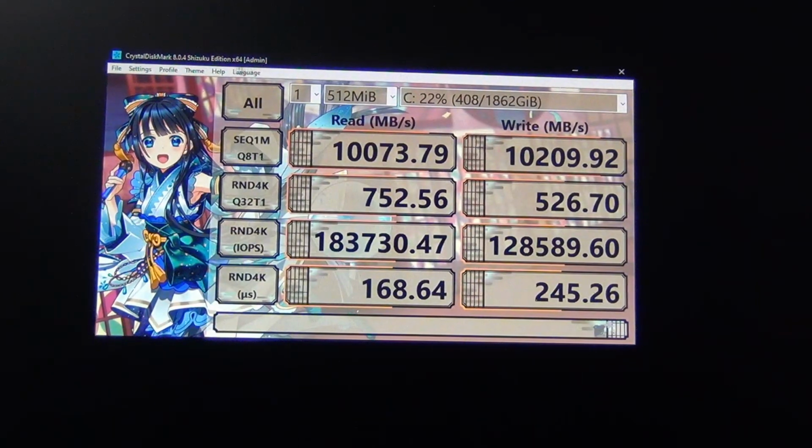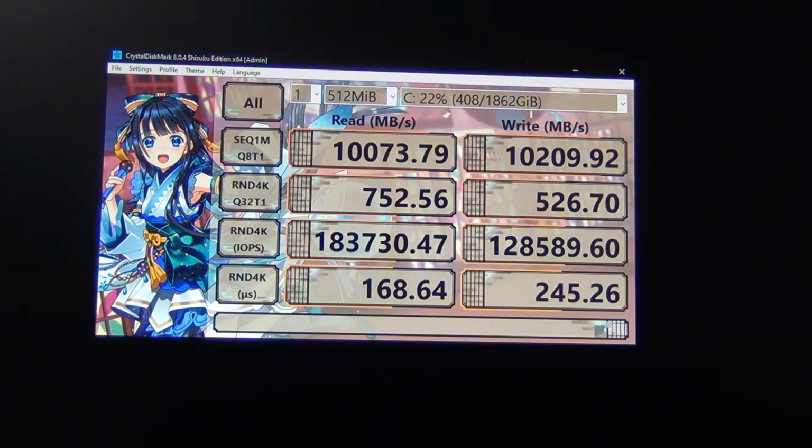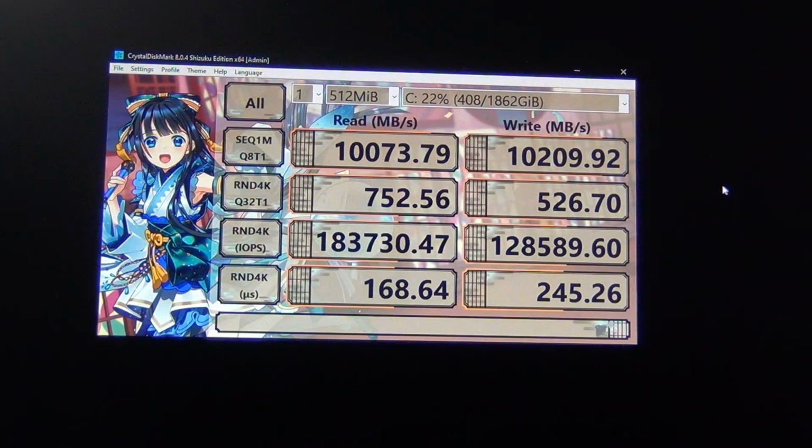Okay, I just did a quick run on CrystalDiskMark, the latest edition available. You can see our reads and writes are both over 10 gigabytes per second, and then the random 4K 32 queue depth numbers are here, and then the IOPS numbers and the microsecond response time. I think this is the random 4K, yeah, the response time.